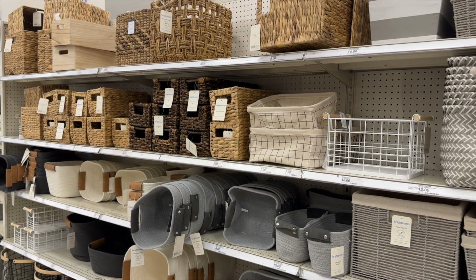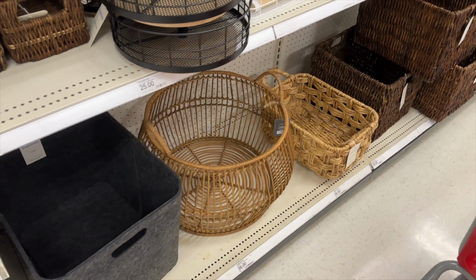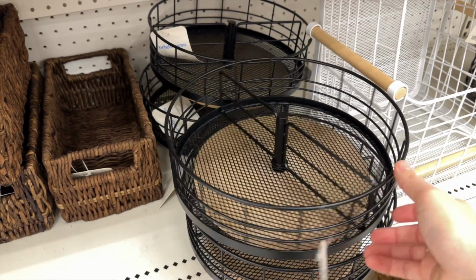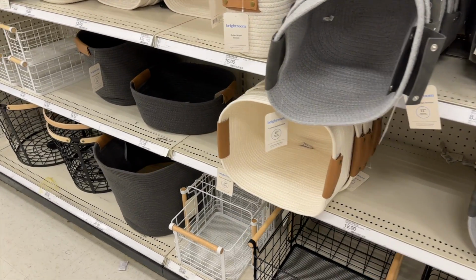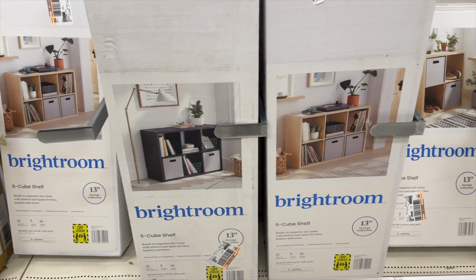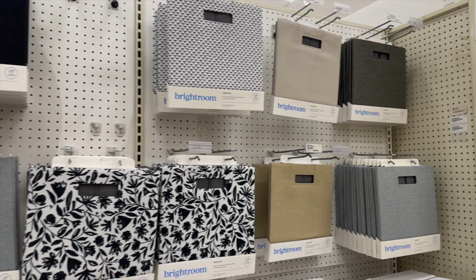They had a few plastic baskets that were on clearance, some turntables. Love that large basket on the bottom shelf. It would be perfect for blankets or stuffed animals. Over here, these cloth baskets are always great for so many different spaces. And those black metal round baskets, I see those in a pantry with potatoes in them or just down along the bottom floor of a pantry.